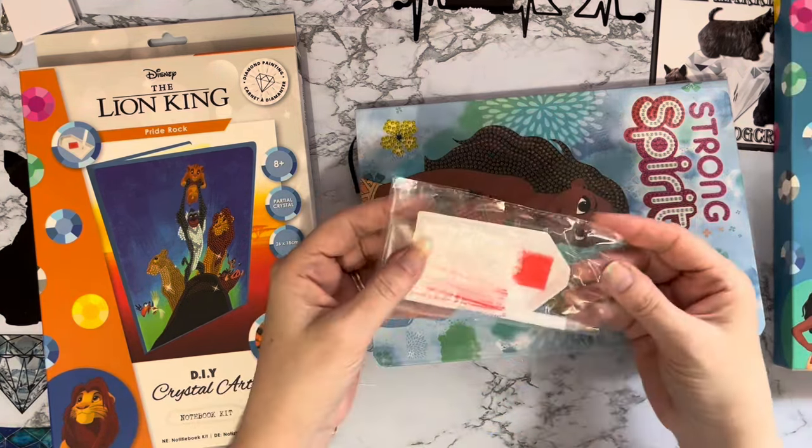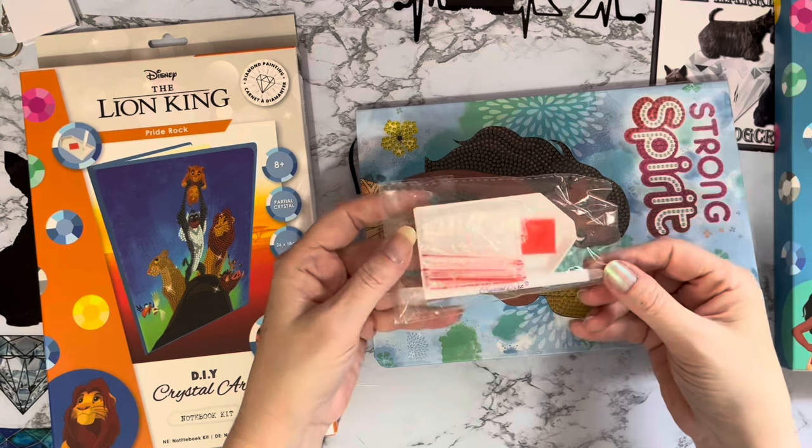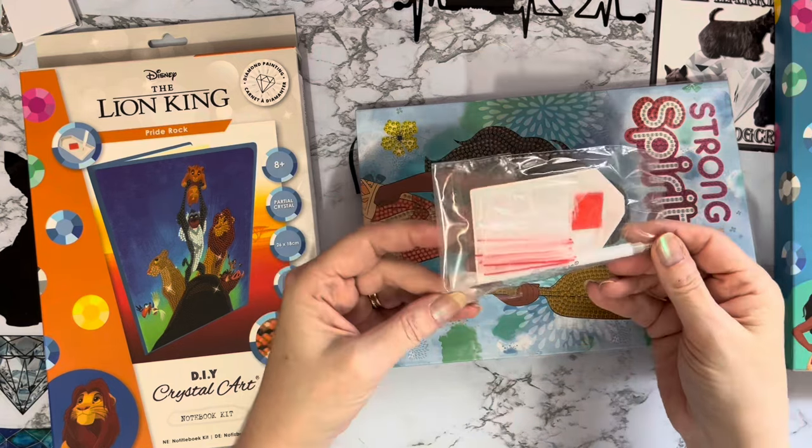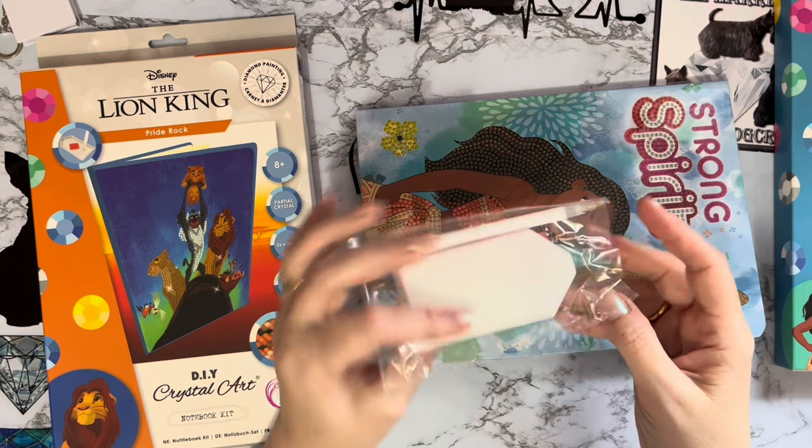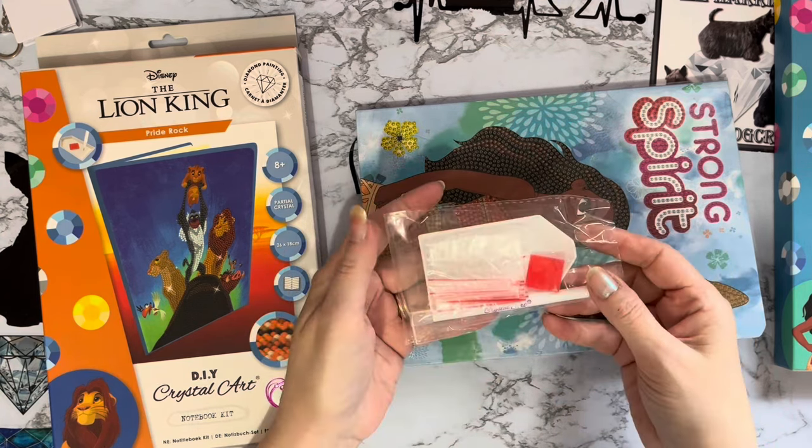So this one has a bit more basic toolkit because it's a smaller kit. You still get your pen with your 3-placer and your single placer, lots of grip seal bags and just a little white boat and a piece of wax.